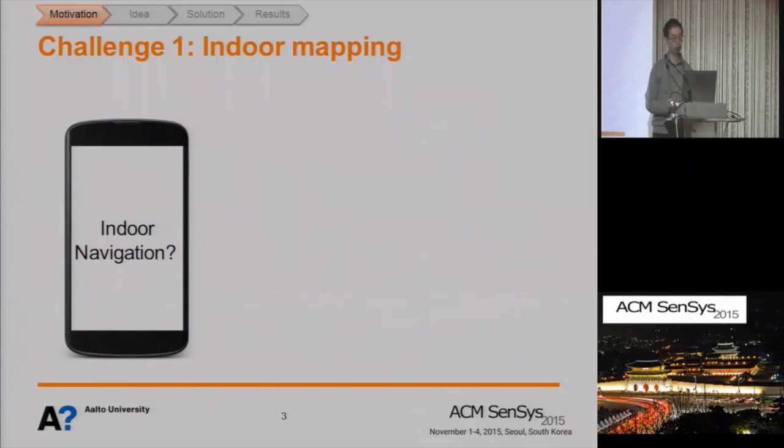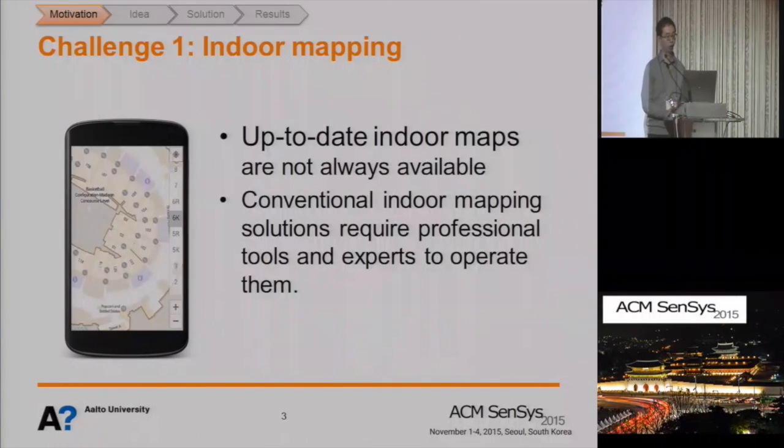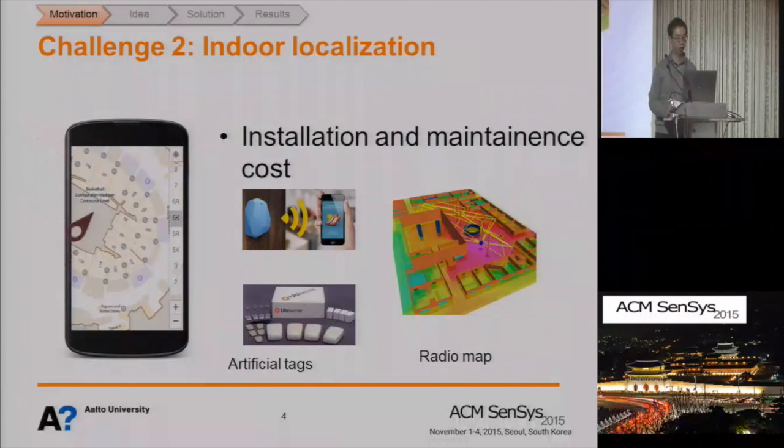However, there are a lot of outdoor location-based services, but this kind of indoor location-based service is still lacking. What are the challenges? First of all, up-to-date indoor maps are not always available, and conventional indoor mapping solutions require professional tools and experts to operate them. Given the indoor map is already there, how to locate the users? Conventional solutions require pre-installation and maintenance of, for example, Bluetooth beacons, RFID tags or Wi-Fi networks.